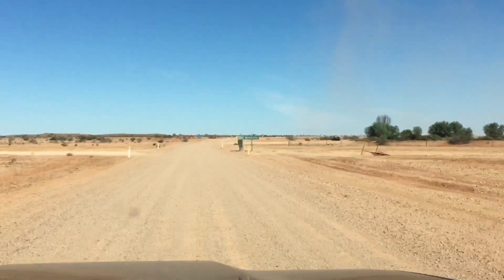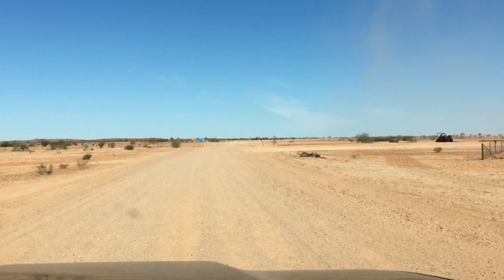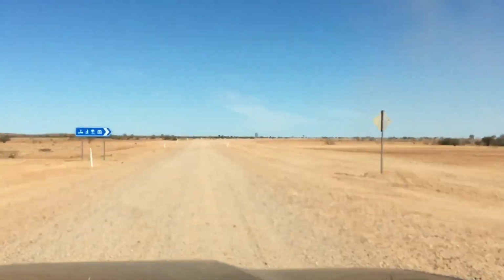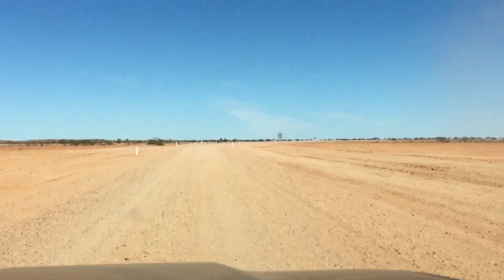We're just passing one of the turn-offs to the left to Birdsville, 200 k's, and the last rest area 50 k's before Bedourie. On the right just there, there's toilets and shelter and a water tank. And the last one back, I think, was about 90 k's back.